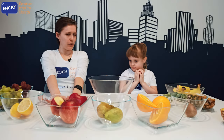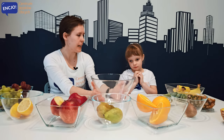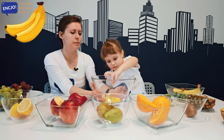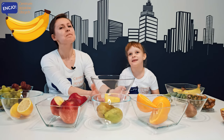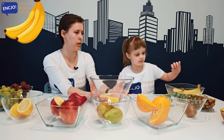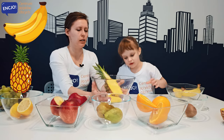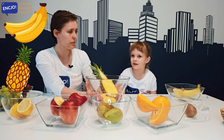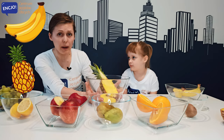Okay, so let's make fruit salad. Anielka, here we have a big bowl. Can you put a banana into a bowl? Bananas are sweet. Do you like bananas? Yummy, bananas are yummy. Okay, let's put a pineapple into a bowl. Oh, that's heavy. Do you like pineapples? Do you think they're yummy or yucky? Yucky. You don't like pineapples?